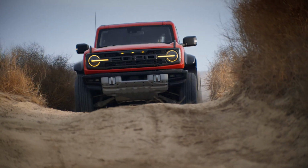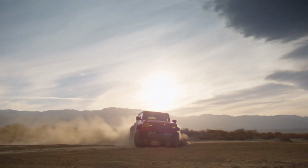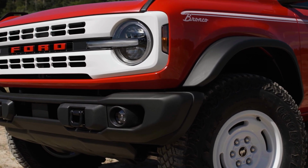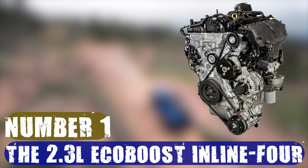pricing. So the Raptor delivers ultimate performance, but most buyers don't need 418 horsepower for weekend adventures, which brings us to Ford's surprisingly capable foundation engine. Number 1, the 2.3-liter EcoBoost Inline 4.